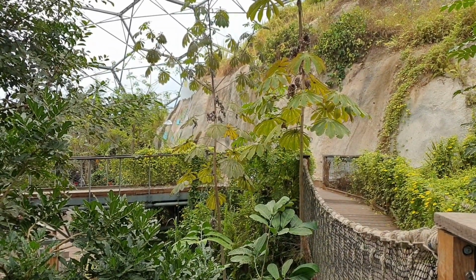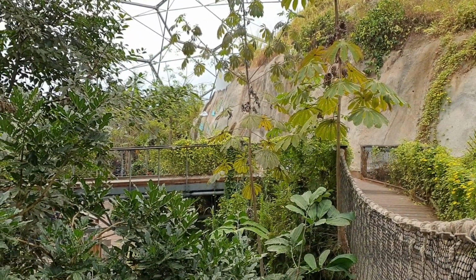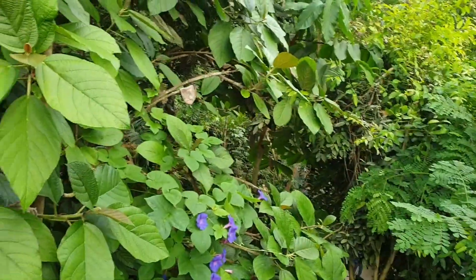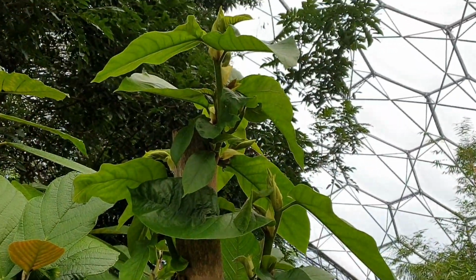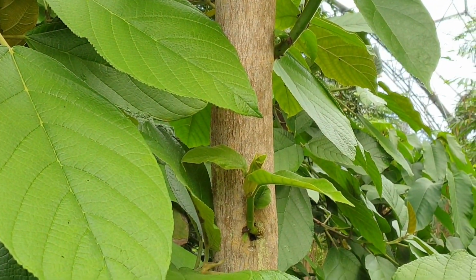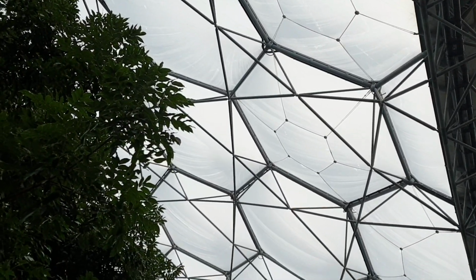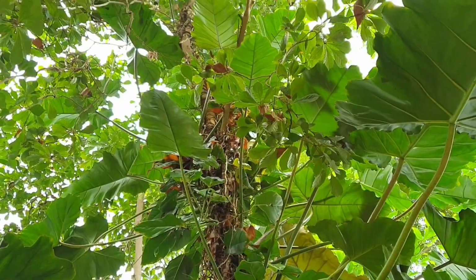So beautiful. I would love to stay here a lot, but honestly I can't wait to get a breath of fresh air and cool. More of those blue beauties further down. And this tree, whatever it is, it's got a lot of new shoots coming out. Look. So much going on just one tree. It's amazing.